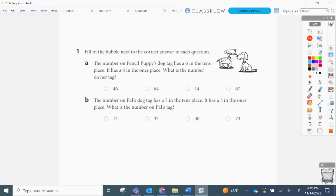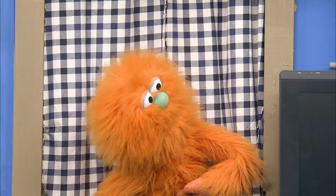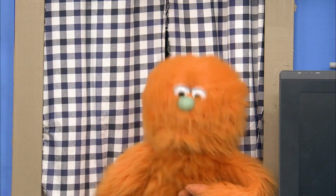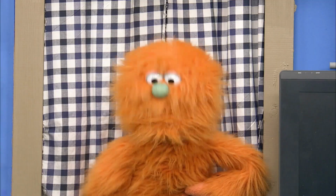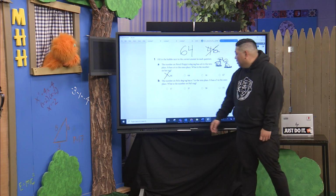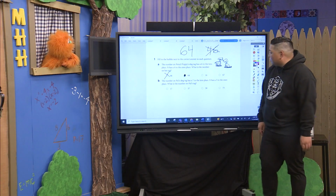So here it says, the Pencil Puppy's dog tag has a 6 in the tens place and a 4 in the ones place. So would this number be a 6 in the tens place and a 4 in the ones place? I think that would be backwards. Yeah, so we have a 6 in the ones place and a 4 in the tens place, so that is not right. Incorrect! So if we have a 6 in the tens place, that means we have a 6 first, because that's going to be our tens, and then a 4 in our ones place. I think I see it. And it's the second one! And take a look, that 46 was one of the choices here to trick us. We know that's not going to be the right answer. So we double checked, right? We have a 4 in the ones place and a 6 in the tens place, and that's going to be 64. There you go. So Pencil Puppy's dog tag has the number 64 on it.